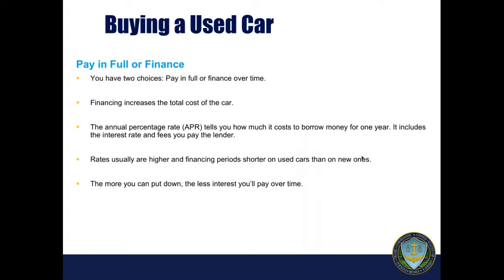Now moving on to the next slide, pay in full or finance. So yes, you have two choices. You can pay in full or finance over time, and while paying in full can take a chunk of cash, financing actually increases the total cost of the car because you're also paying for the cost of credit, including interest and other costs. And to back up something Bill said, when you finance a vehicle, if you're a young person who doesn't really have a credit report established yet, this is one way to help start building your credit report. If you finance, you want to consider how much you can put down, the monthly payment, the financing term, whether it be 36, 48, 52 months, and the annual percentage rates.